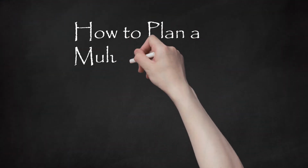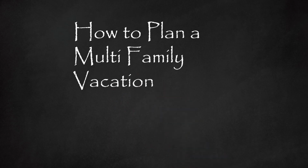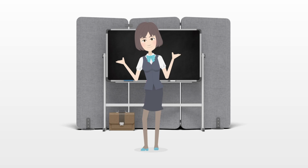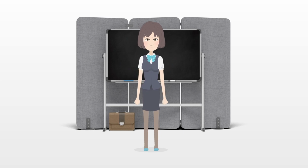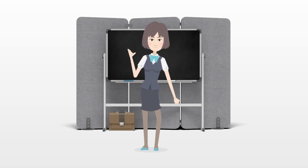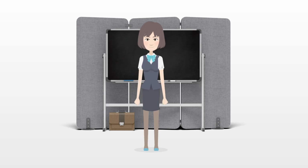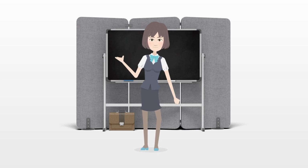How to plan a multi-family vacation. Getting together has also never been harder given people's increasingly busier lives and the rising cost of nearly every form of travel. Making sure that you make the most of your family get-together is important. It all starts with just a little bit of upfront planning.